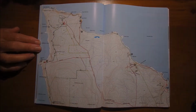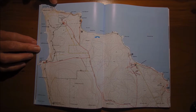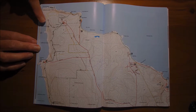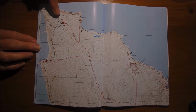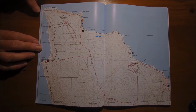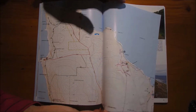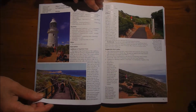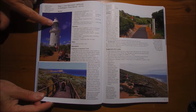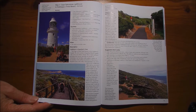At the northern end of the Cape to Cape track is Cape Naturaliste. It's quite a high plateau with the lighthouse on the top, of course, and the walk starts from there. The lighthouse is a lovely one which you can climb. It's only a shortish distance, but again a lovely view from the top.